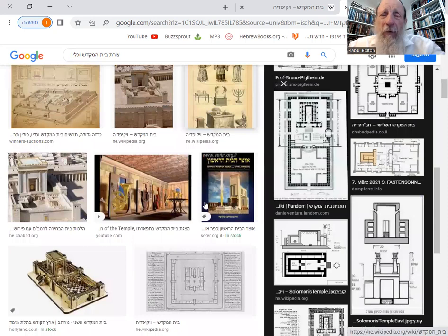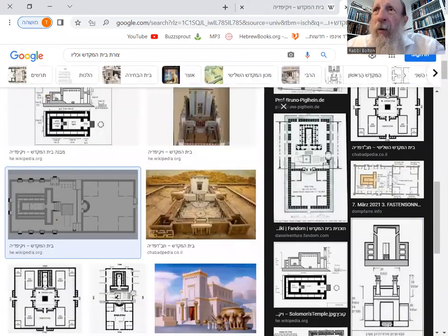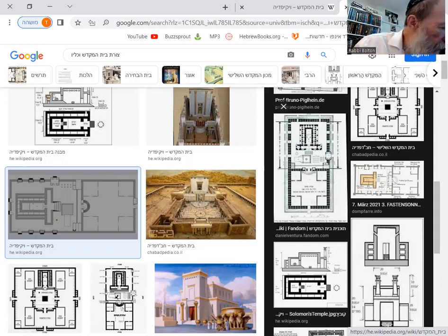Let's have a look at some interesting laws of the Holy Temple. Here we go. These are laws from Maimonides.